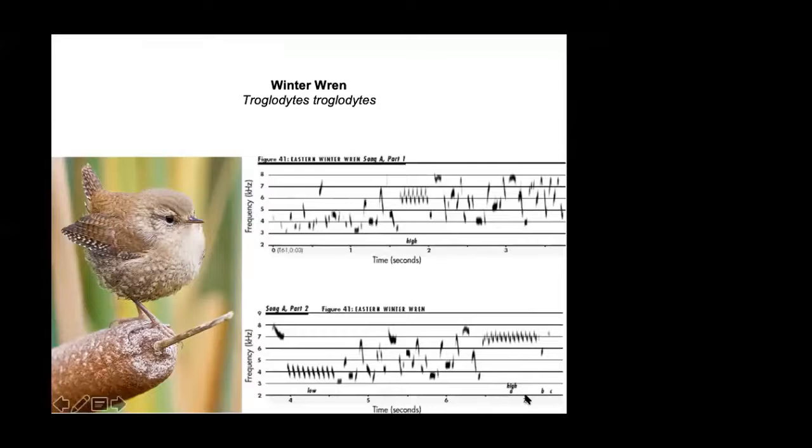But notice how, right here, going back and forth, right before the 2 second mark. And again, down right before the 7 second mark. You can see what must be the two sides of the syrinx, one side for each lung. They must be responding to each other with incredible accuracy, just back and forth, call and response.